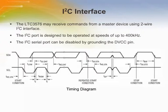The I2C serial port can be disabled by grounding the DVCC pin. In this mode, the LTC3576/LTC3576-1 are controlled through the individual logic pins Enable 1, Enable 2, Enable 3, Enable on-the-go, IL, IM0, IL, IM1, SDA, and SCL.